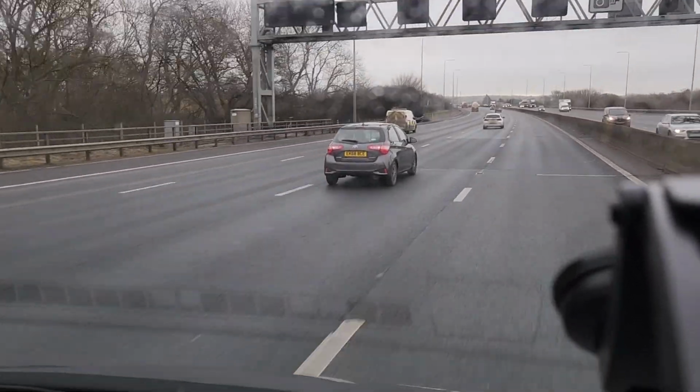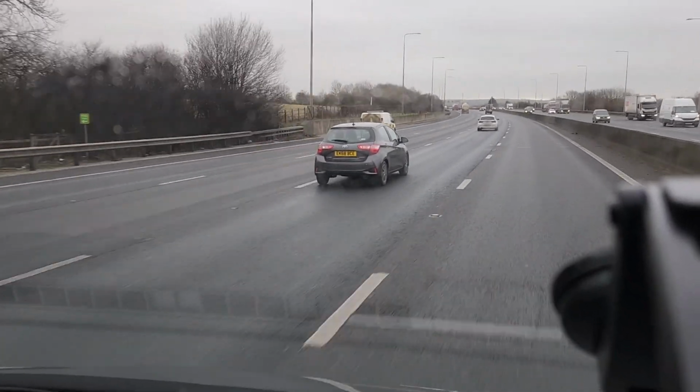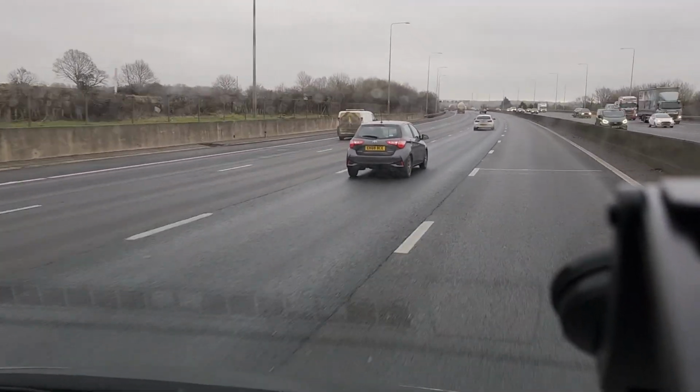M25, Dartford Tunnel bound. We're going over the bridge, I reckon. We've got 25 minutes to run to get to East London, which is fantastic. We're on the M25, it's nearly stopped raining, which will be about right. My van's thoroughly mucky now. Been a bit of a theme, that van, hasn't it?